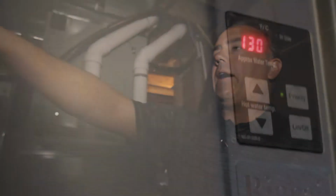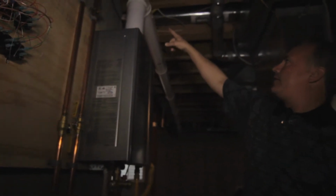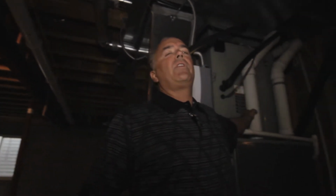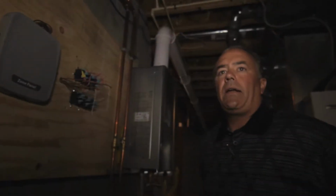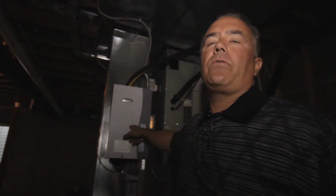I also wanted to point out two more things. I've got a tankless water heater. Again, the venting is much different. It goes right out the side of the home down there, as does the venting for the furnace, all in PVC. This right here is a zone panel. It's kind of a brain that once again talks to the thermostat, and talks to the outdoor unit and the indoor unit. So let's go back upstairs and I'll show you how it's controlled.